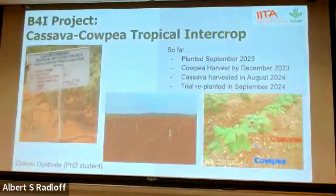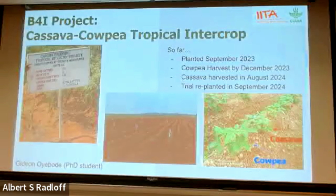So far, I have been unable to get very good pictures of this field trial from my collaborators. So I'm really hoping to do better this next year. But so we planted in September 2023, cowpeas were harvested December 2023, and we harvest cassava not until August, right? So a big amount of time between harvesting cowpea and then harvesting cassava. My bet was against very much impact on the cassava. And we're doing the second year of this trial. Hopefully this will be pilot data we can use to justify expanding the work.